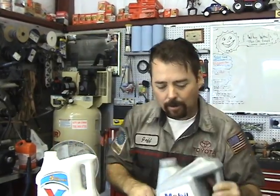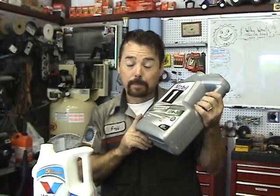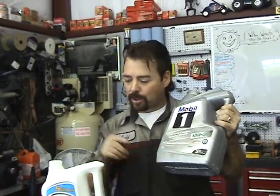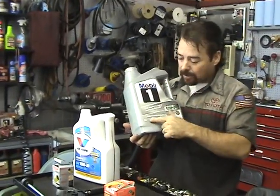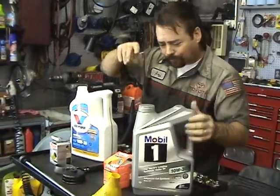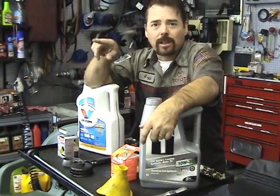Now, I don't recommend going back and forth all the time, and I don't recommend putting synthetic in older cars because obviously this is an expensive oil. And if you stay on top of your oil changes, which is 3,000 miles or 3 months, then you shouldn't have to worry about synthetic. But some people like synthetic because it's got extended coverage, up to 5,000 miles on some of these. And they really want that extra protection on the newer cars.